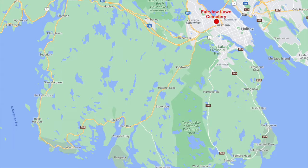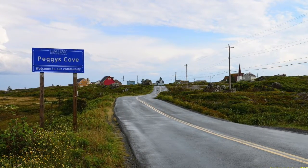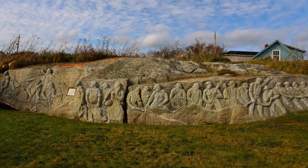After spending about an hour at the cemetery, we reboarded the bus and drove to our next destination, Peggy's Cove, about 25 miles southwest of Halifax. Peggy's Cove is a small and very picturesque fishing village. Fishing is such an important part of Peggy's Cove that the town even commissioned this stone frieze called the Fisherman's Monument.